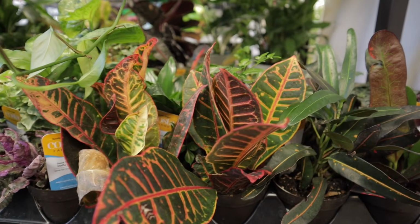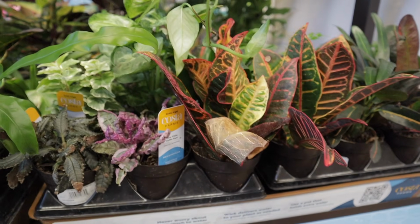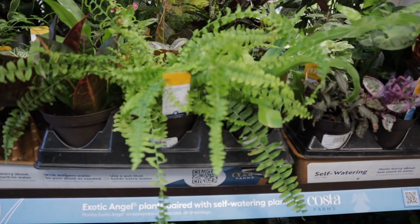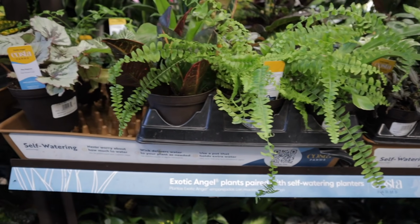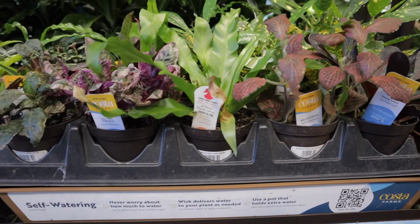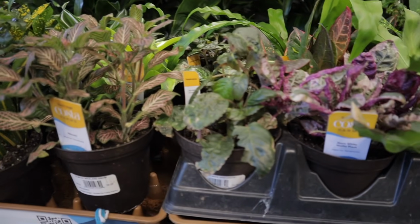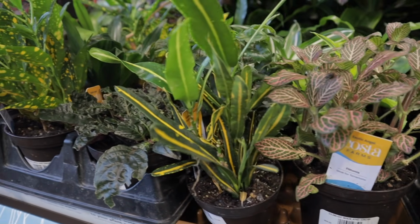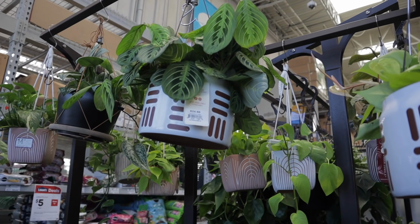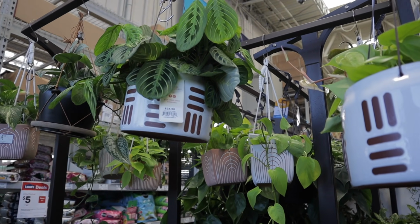I think there's anything else. Some crotons, really pretty syngonium here. Wow, look at this fern. That's a nice size fern for that price. Got some more Fittonia, bird's nest fern, waffle plant, Fittonia. Another gorgeous lemon lime prayer plant. This one's $24. And again, pet friendly.